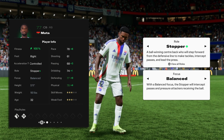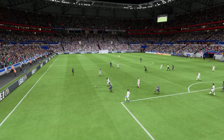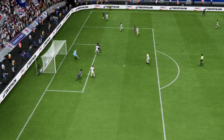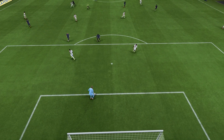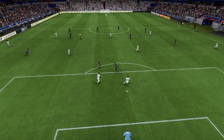As for Mata and Niakhaté, they will both take on the role of balanced stoppers, allowing them to step up aggressively, intercept passes, and make physical tackles. These two centre-backs excel in winning their duels and constantly battling the opposition to neutralize the offensive threats. Both defenders are comfortable under pressure, capable of playing out from the back by linking up with the goalkeeper and defensive midfielders in order to try and retain possession in the first phase of build-up play, in order to successfully draw out the opposition's press.